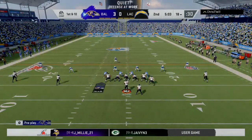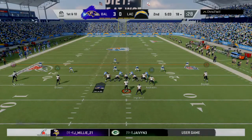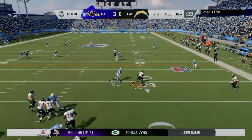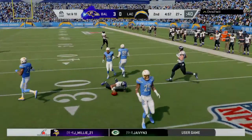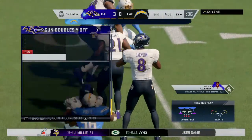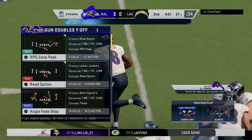It's been very much a slow start for them. 3 drives and just the 3 points. Yeah, if you're into the points per drive ratio, that answer is 1, and that's not going to get it done in a ball game. They've got to find a way to finish these drives in end zones, not having balls go through goalposts.